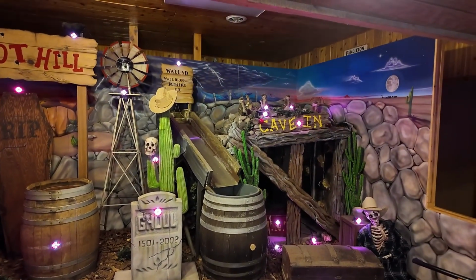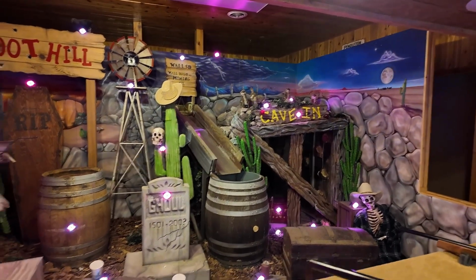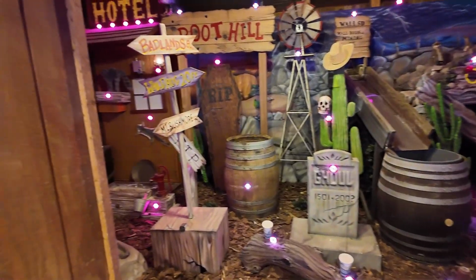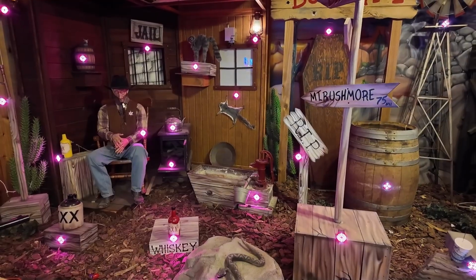Woo! This is an excellent shooting gallery. It's easy to hit the targets and it's very fun. All right, let's try this sign. Okay, it just moves a little. I'm gonna try this barrel. Let's see what's in the barrel.